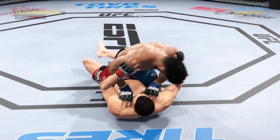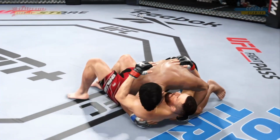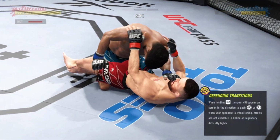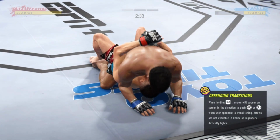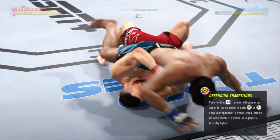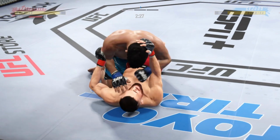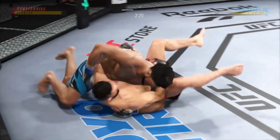I love watching this guy move on the ground. Another nice transition there. Such a high-level grappler. You don't see that very often. Beautiful movement, hip work on the ground here. Just outstanding with the transitions. He is not staying in one place on the ground. That's very important. All right, working out of side control here.